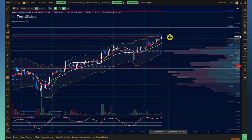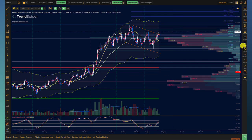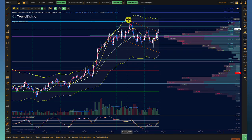Bitcoin futures back up above 100,000, and really the breakaway formation was 102. So let's take a look at what's going on from a daily chart here for the micro Bitcoin futures. We have lower highs that just got broken, and now we are retesting prior resistance. Does that resistance hold or does it break?